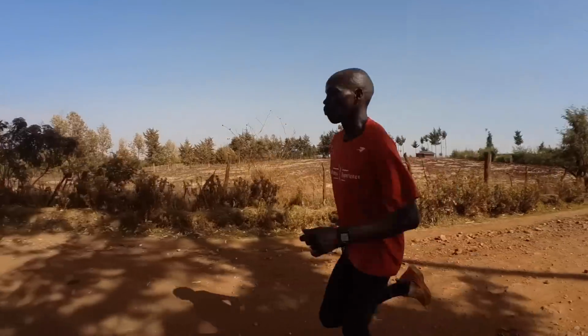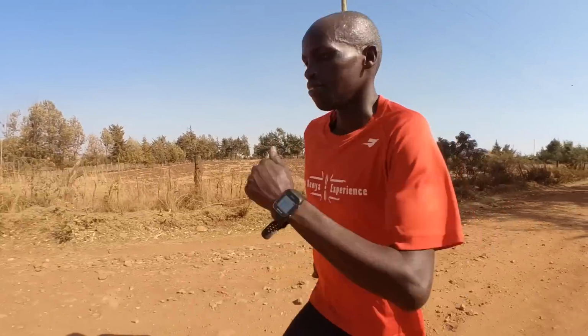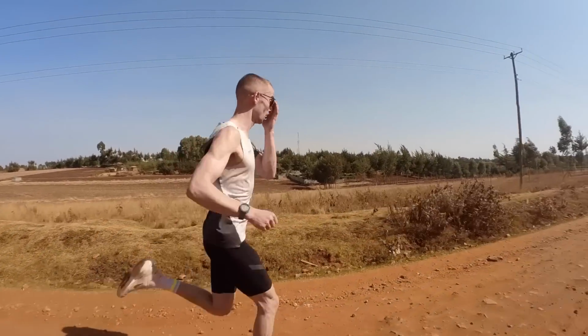So in terms of how my body's felt in terms of the terrain, yes. Here in Kenya, most of the surface is dirt roads, which are a little bit uneven. So I did notice after the first maybe 3 or 4 runs that my ankles were a little bit sore, just from maybe using more stability muscles. In terms of the impact, yeah, I think it does reduce some of the impact.